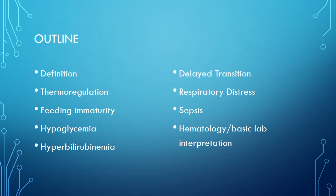As an overview, I will be discussing the definition of the late preterm infant, talk about delayed transition to extrauterine life, respiratory distress, thermoregulation, hypoglycemia, hyperbilirubinemia, feeding immaturity and related problems, sepsis, and hematology and basic lab interpretation.